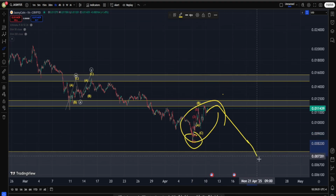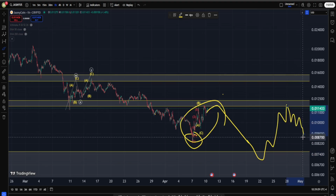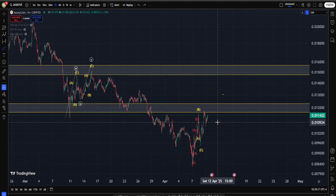And if we do that, from here, I'm looking for some optimistic signs to show up, meaning having an impulse and then a corrective movement down. And okay, fair enough. Right in here, if I see the correct structures, I'm going to be extremely optimistic. But for now, sure, we are having optimistic signs.